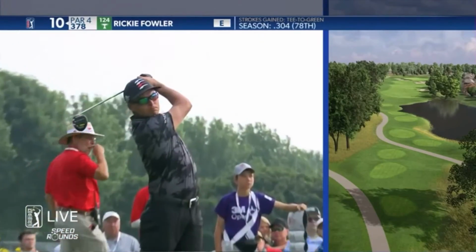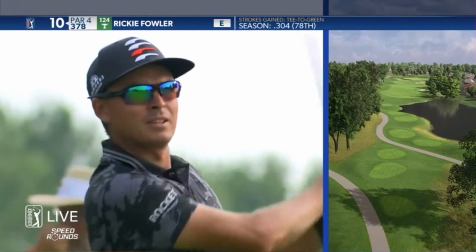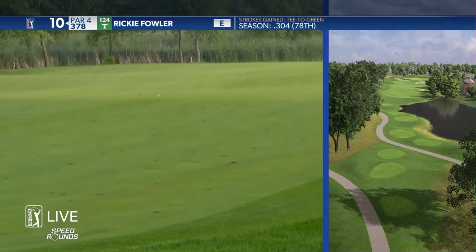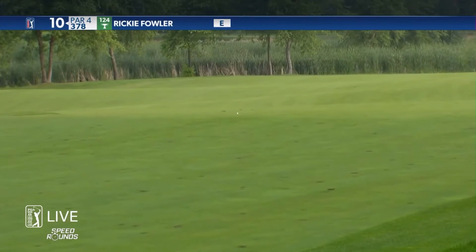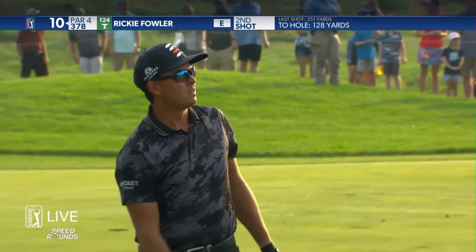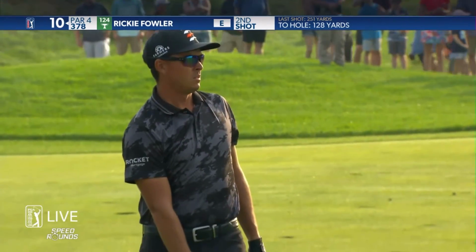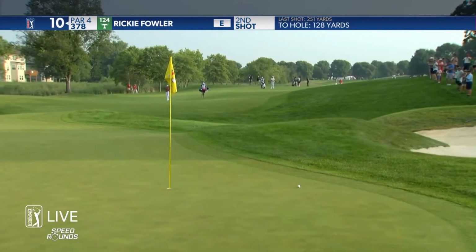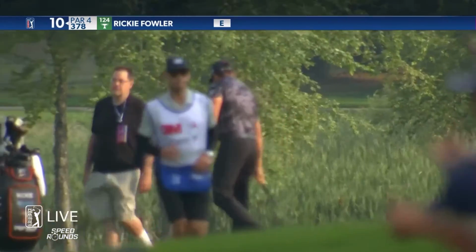And this was just a little bit earlier as well. Fowler's tee shot with 3-wood here. Next on the tee, from Salt Lake City, Utah. Just 128 yards. Good look at this one here. Yeah, boy, that's beautifully judged. Took the spin off of that one.